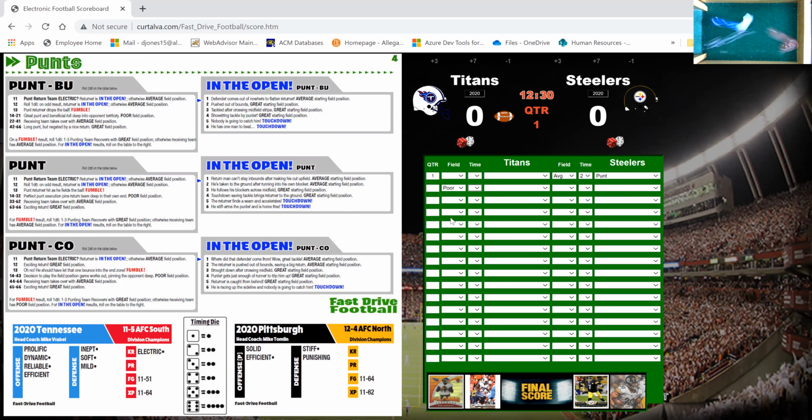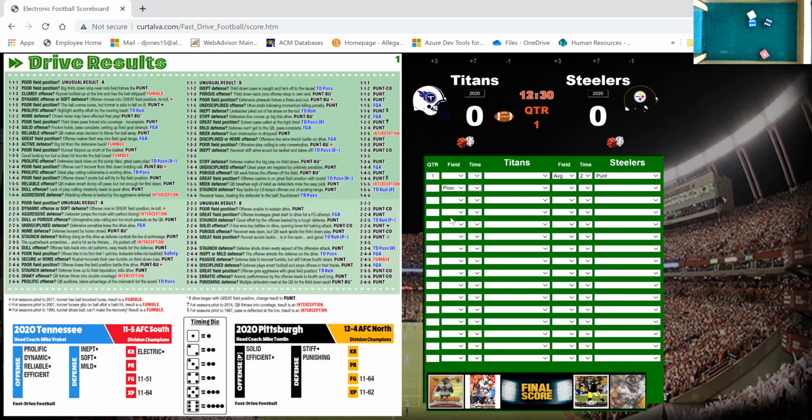Titans have the ball. Here's their first drive. It's a 1-6-6. Aggressive defense? No. So the receiver leaps, feeding the defender to the ball. It is a touchdown pass for Tennessee. So they are going to get 1 tick off the clock there. It is going to be a TD pass.